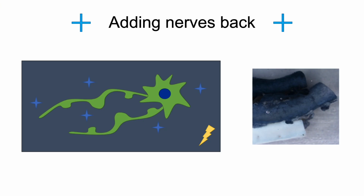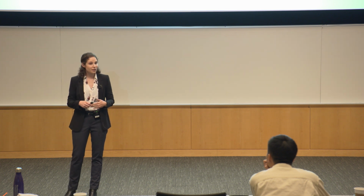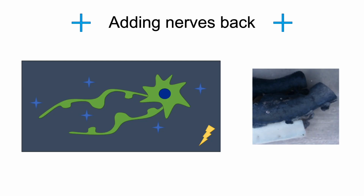in that we want to add nerves back in new therapies and see what that can do for our tissues and for new blood vessel technologies. The first project I'm showing here is one where we use a conductive material, or something that can pass along electric signals, and we coat some of the tubes with this material. Here you can see a tube we use go from white to this dark color when it is coated.